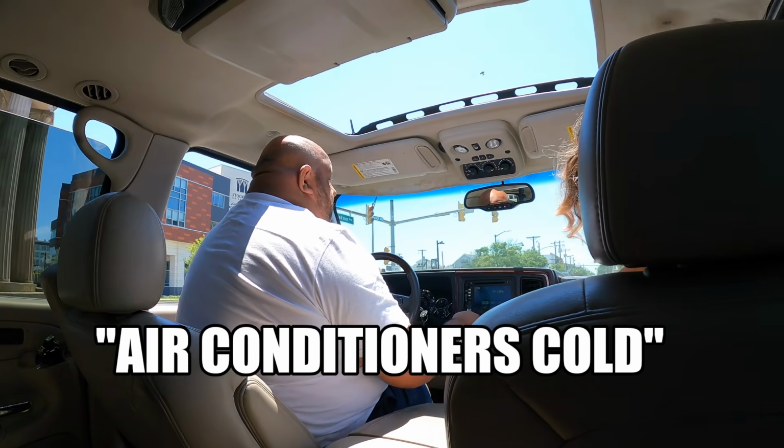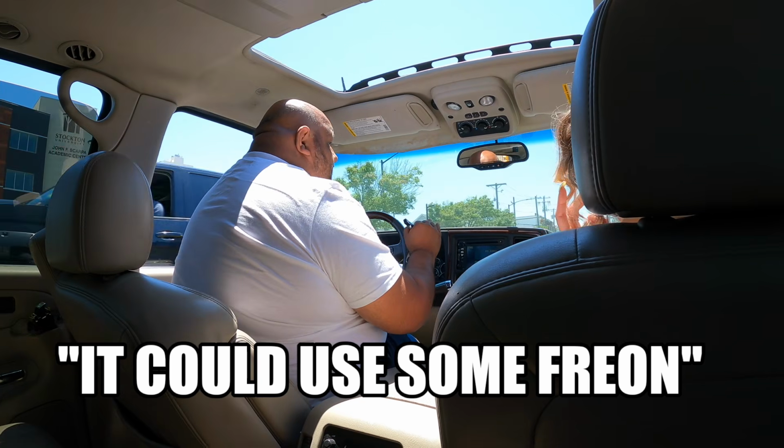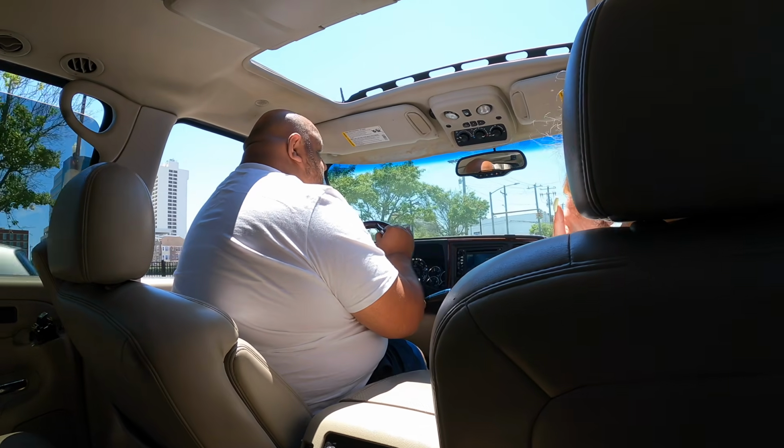So far the car has been running great, no problems at all, except for the AC, air conditioning. So going back, when we went to look at the car, the guy said, oh, the AC's fine. Air conditioner's cold, but not really cold. It could use some Freon. Okay. I just didn't have time to do it. Oh, yeah. All you gotta do is fill it up with Freon or the AC Pro.